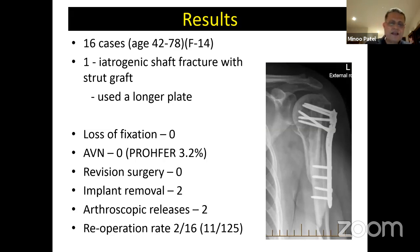So this is again our study where we had 16 cases. I did get one iatrogenic shaft fracture as I showed earlier, and I had to use a slightly longer plate. But again, this lady went on to heal. Most importantly, we had 0 non-unions as against the PROFHER study, which had 3.2% AVN rates.